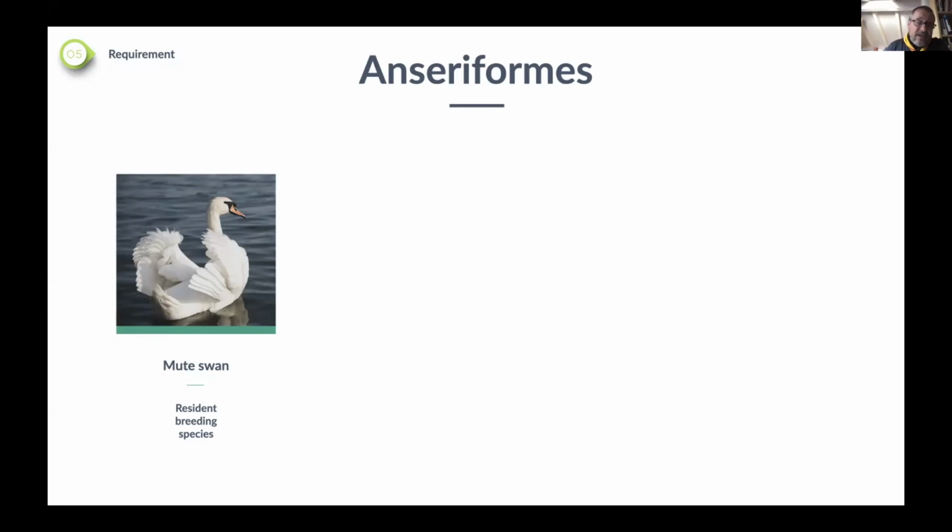If you have seen the swan, you can write it down, okay? So this is the swan, the mute swan. It's very nice.